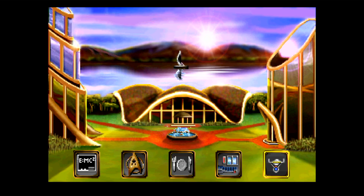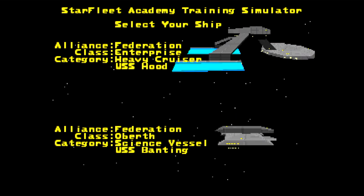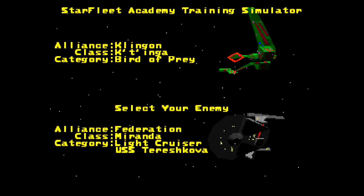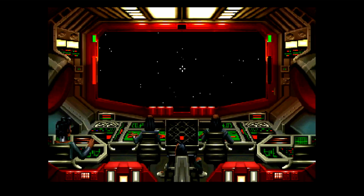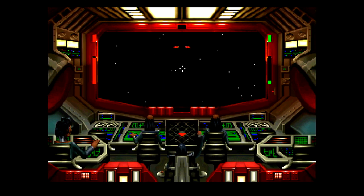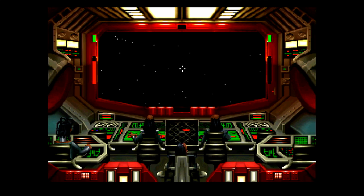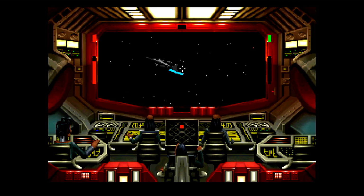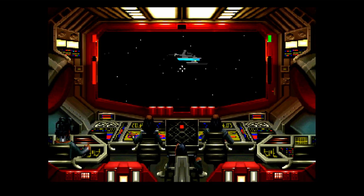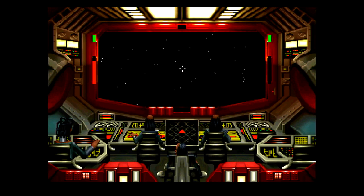We've got combat training. Let us select your ship. This is cool because we'll play a bird of prey and fight against some Miranda class, and the bridge actually turns into a bird of prey, which is cool. And if you've ever played Star Trek 25th Anniversary, some of this might look very similar to you. Again, just more of a curiosity.